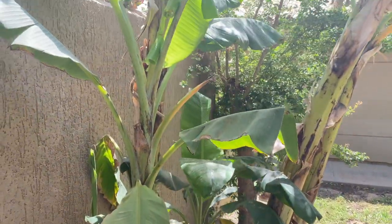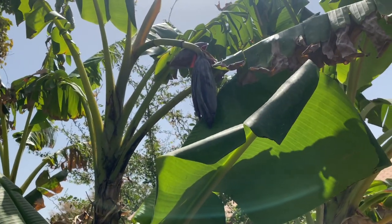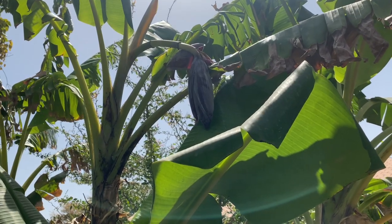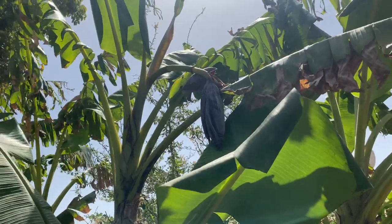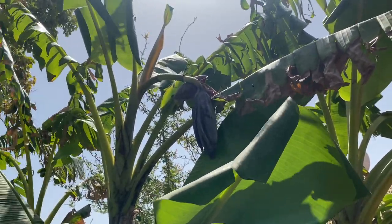This is the banana plant. We're waiting for a banana flower and some bananas to grow. And sometimes we pluck out the banana leaves to put some food on it. And you see that purple thing? That's the banana flower. Soon, it will grow into banana.